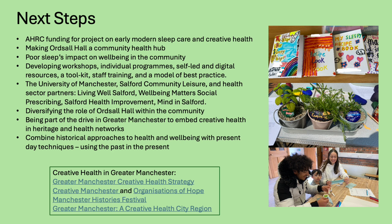We are currently applying to the AHRC for funding so we can begin our project on early modern sleep care and creative health. The aim is to make a difference to well-being in Salford and diversify Ordsall Hall, making it a site for heritage and a community health hub.